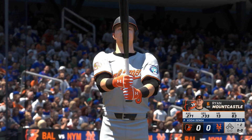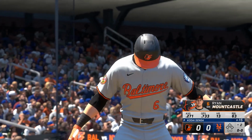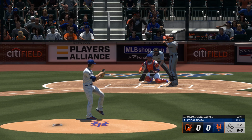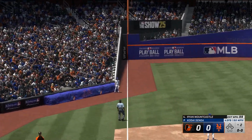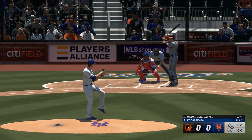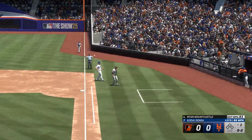And welcome back to the ballpark. Leading off for Baltimore, here's designated hitter Ryan Mountcastle. Senga back to work. There's a swing and a drive. And it's foul. And that one fouled off.